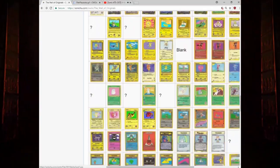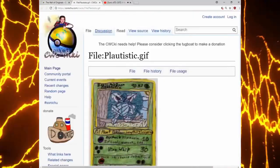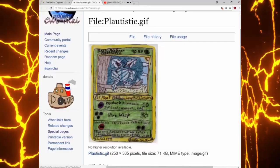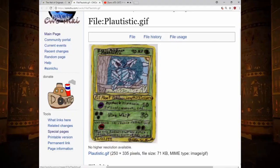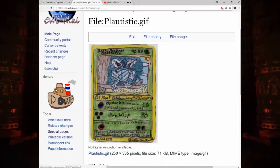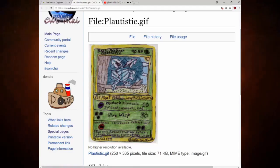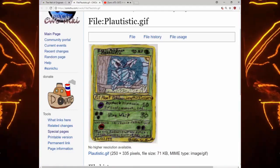We don't have a lot to go through, so don't think this is gonna be the whole thing. Plautistic. This is the plant that is autistic. I mean, I don't see what's autistic about it at all. Oh, you see that it has a Psyshock, so you see that it is psychic. So I think their theory earlier might be correct.